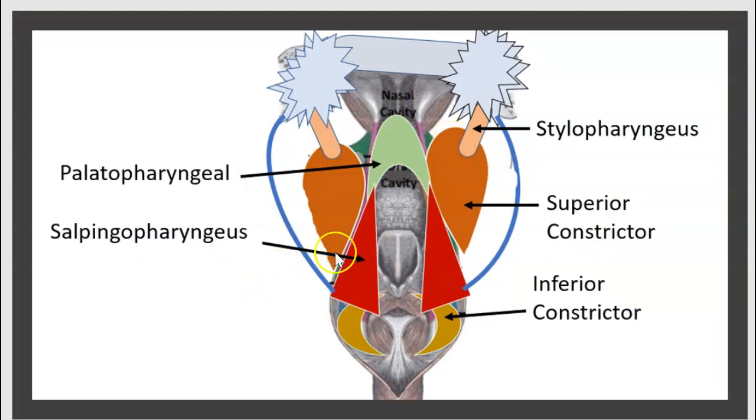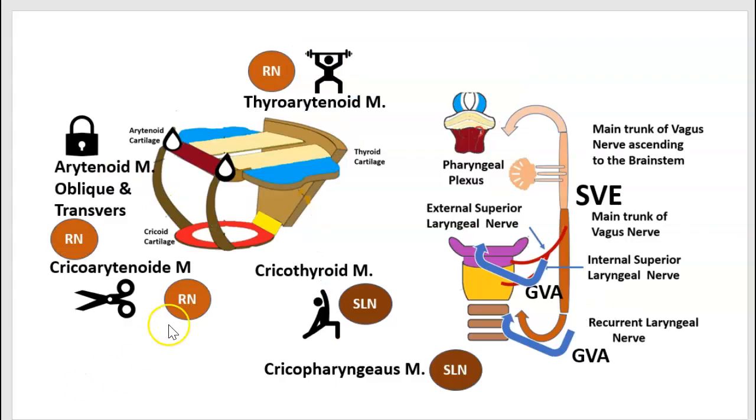All muscles of the pharynx are innervated by the vagus nerve except the stylopharyngeus, which is innervated by the glossopharyngeal nerve. All muscles include superior constrictor, inferior constrictor, salpingopharyngeus, and palatopharyngeus. All muscles of the larynx are innervated by branch of the vagus nerve.